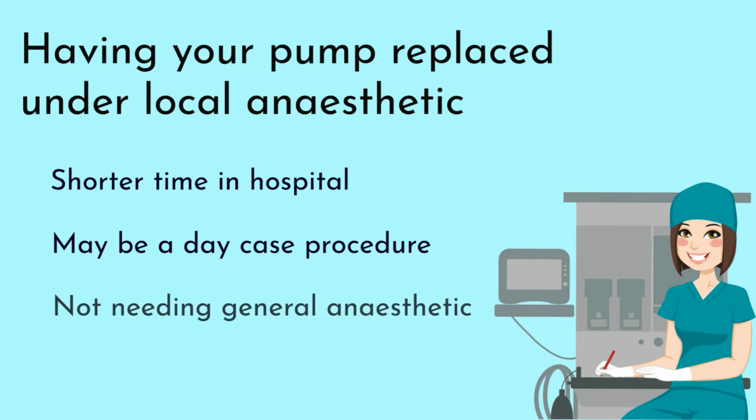Not needing a general anesthetic means no risk to your breathing, less chance of feeling sick, and less risk of developing chest or urine infections.